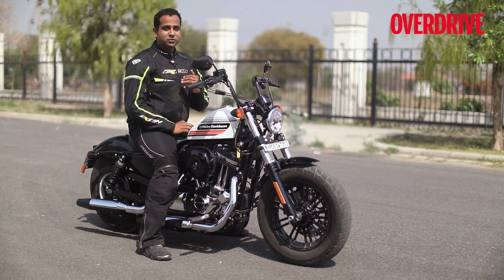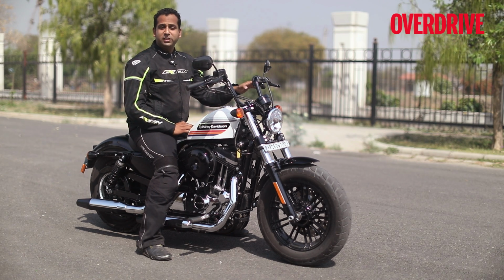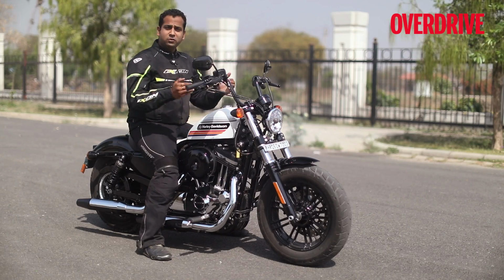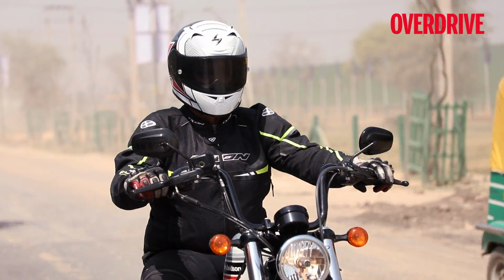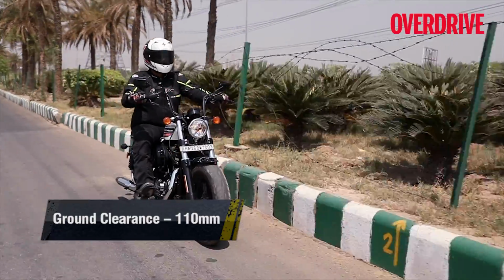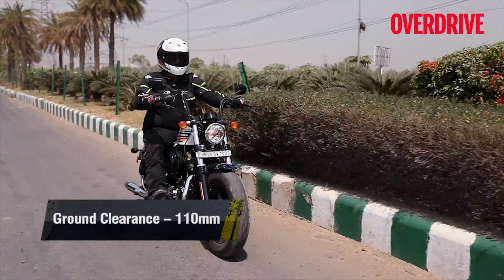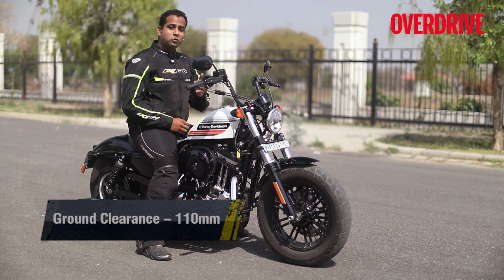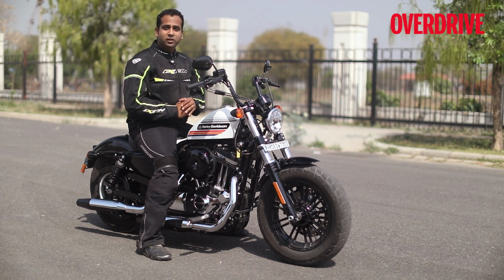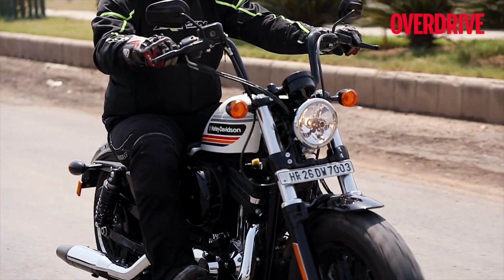One big difference between the standard 48 and the Special is this mini-ape handlebar. Now the standard bike's short handlebar looks cool, but it makes you crouch forward to reach it, which is not very comfortable. And apart from that, every time you accelerate hard on the standard 48, you're pushed back almost off the seat. Now this handlebar here, it not only addresses that issue, but also makes the seating position a lot more comfortable, especially on longer rides.